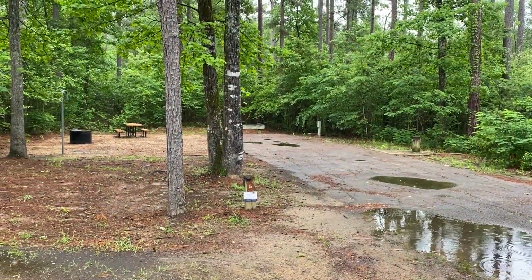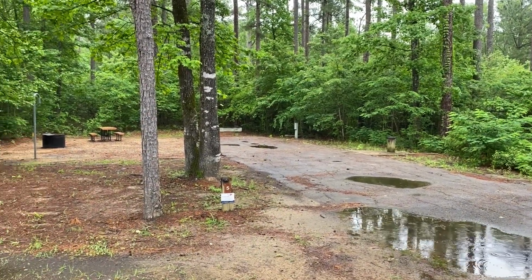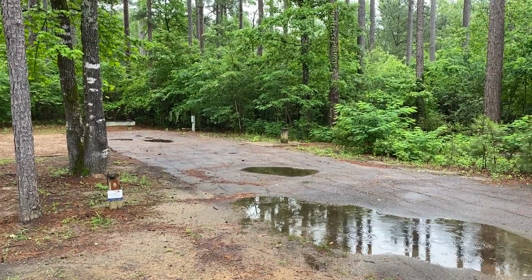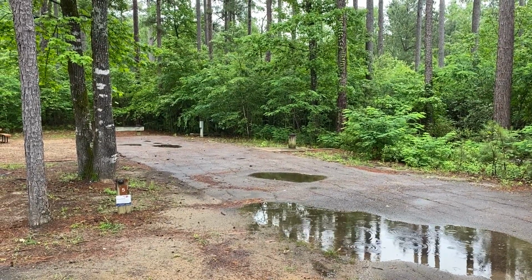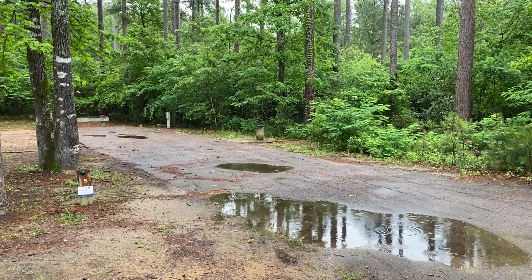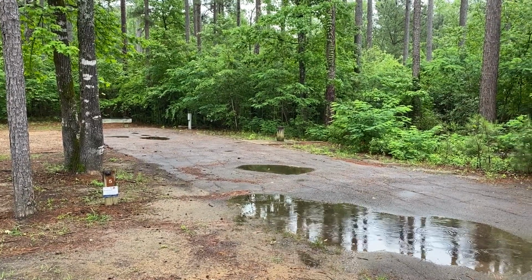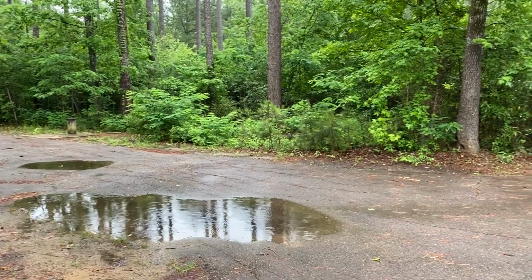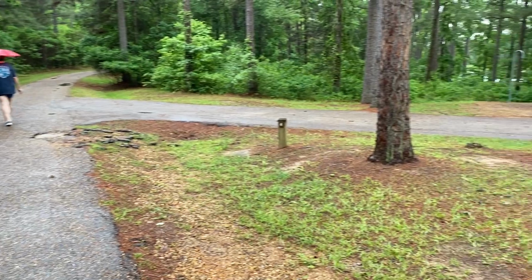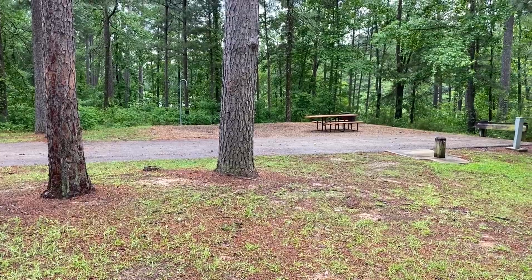Now for just a quick view of the campsites that are across the road from the water, they're all still secluded. They're all back up to the woods, and all the sites here have both water and electric: 20, 30, and 50 amp electric pedestals, as well as a couple of water faucets. No sewer on the sites, but there is a dump station on the way out of the campground. I'll pan around and just show you how this one sits along the road and how it still has some views of the lake just across the road at campsite number 6.